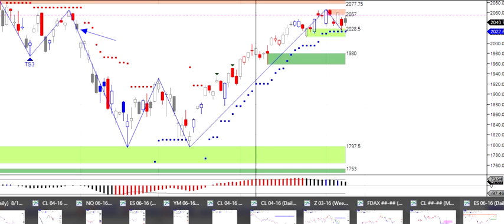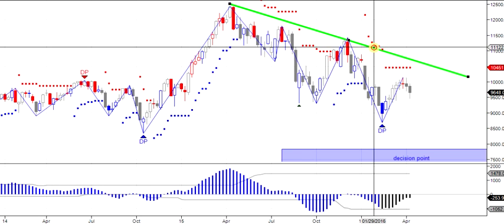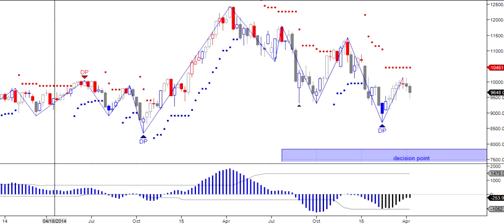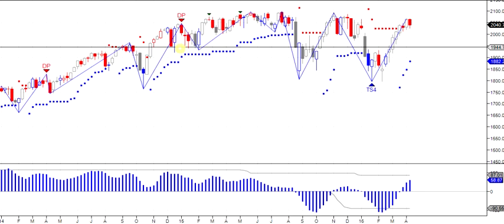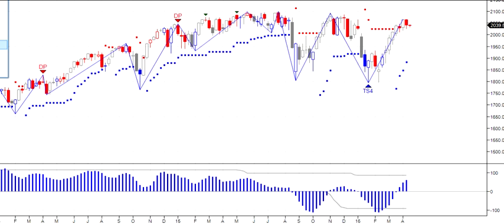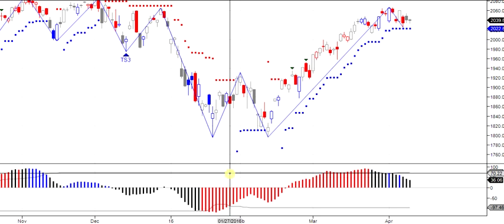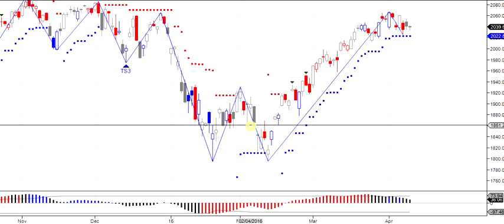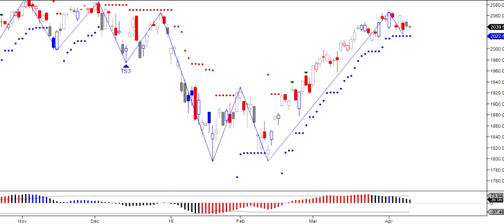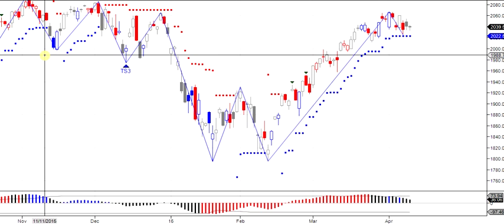Let me put up a chart that doesn't have that. If I can find one, I'll use this DAX chart, and then I'll change it to an ES. ES is just the future of the S&P 500. Okay, so now let's go to a daily. I hope I'm not going to lose anybody here, but I think this is important to demonstrate. Maybe let's go to a 60-minute.